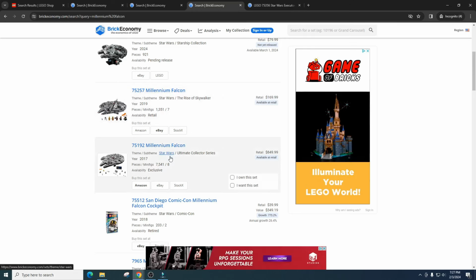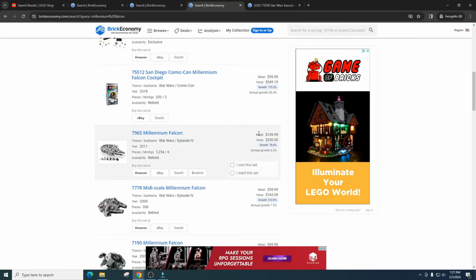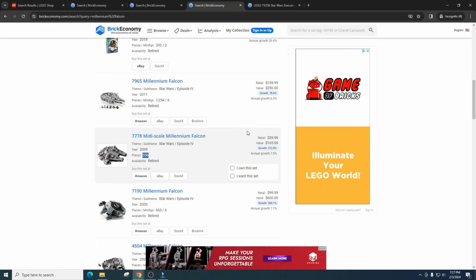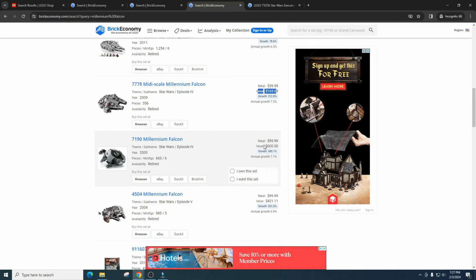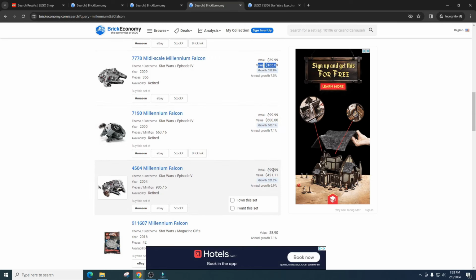The 2017 larger version, $850. Then the 2011 retailed for $140, got a value of $250. Then the 2009 version, which has 356 pieces, so much smaller, retailed for $40, got a value of $165. Then we got the 2000 version, retailed for $100, which is absolutely ugly. Value right now of $600. 2004 version, retailed for $100, value of $421.